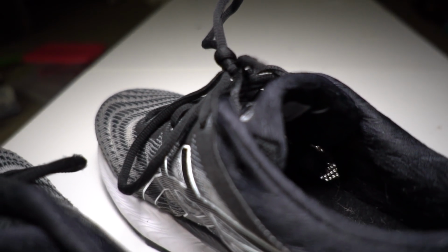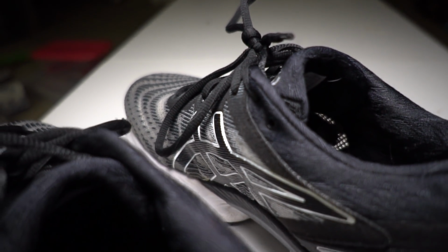It's actually becoming quite welcome. The other thing about the shoe to note with the temperature change is that they have this kind of flexible mesh upper on it. It's very breathable. You could see through it if you look at it in the light. So it's definitely letting a lot of air in.